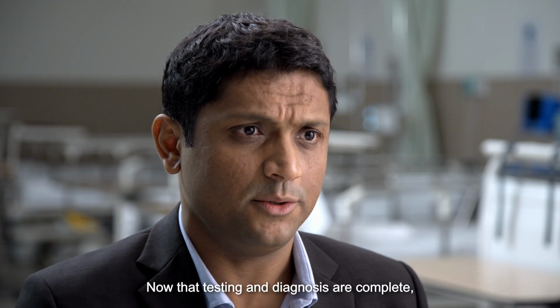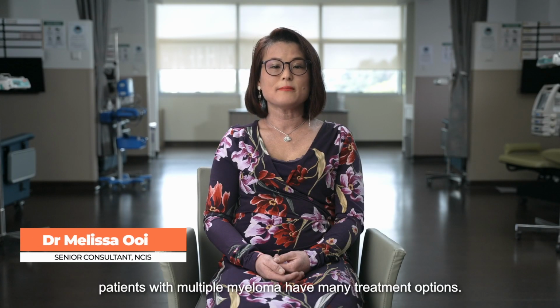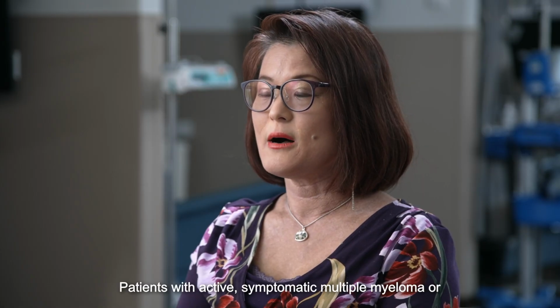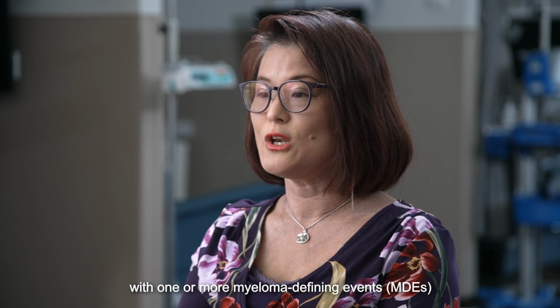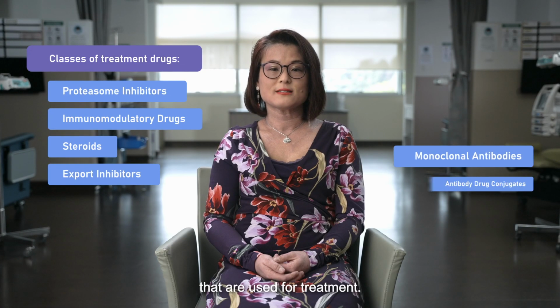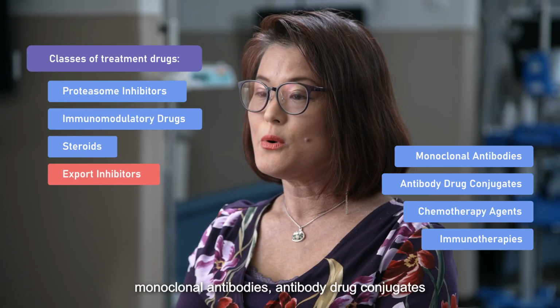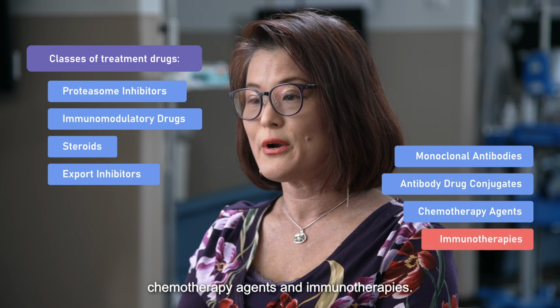Now that testing and diagnosis are complete, let's look at some treatment options. These days, patients with multiple myeloma have many treatment options. Patients with active, symptomatic, multiple myeloma or asymptomatic, smoldering multiple myeloma with one or more myeloma-defining events will need to begin treatment. There are many different classes of drugs that are used for treatment. There are proteasome inhibitors, immunomodulatory drugs, steroids, export inhibitors, monoclonal antibodies, antibody-drug conjugates, chemotherapy agents, and immunotherapies.